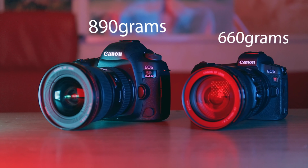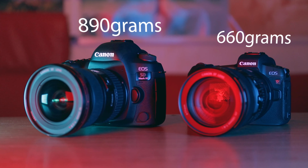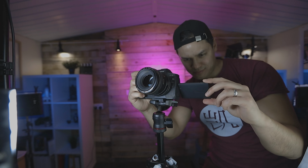The second point for me is the weight. This is a massive factor if you're using a camera all day for photography sessions and you have to have it around your neck, or if you're using it for filming on a gimbal. The weight of your camera with a lens is definitely going to play a major role in how long you are going to last. And really what I'm doing here is comparing the Canon EOS-R to the 5D Mark IV DSLR camera, which is an amazing camera, but I've used it a few times on the Ronin S and it really starts to burn the muscles in your arms because it's just such a heavy combination, whereas the EOS-R is much lighter in comparison.